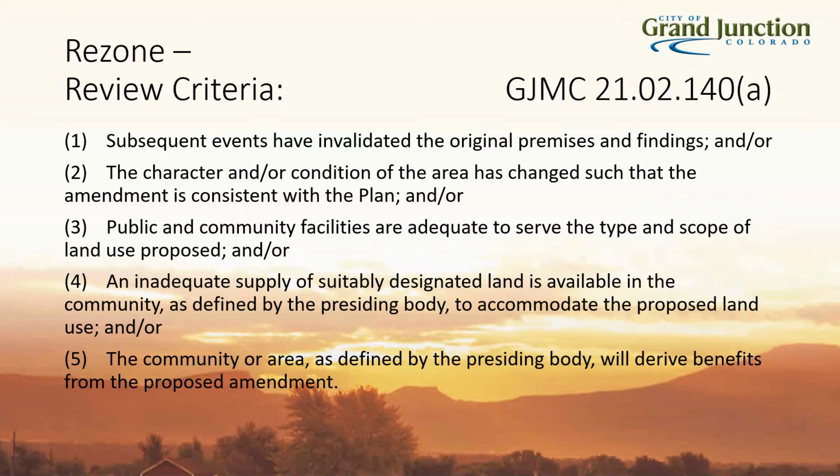As discussed in the background, the purpose of the PD zone district is to introduce design flexibility to achieve unique design goals. In staff's analysis, there are no unique elements of this small project that would warrant PD zoning. Moreover, the lapsing of the approved plan itself represents an event that may establish new premises for zoning. Therefore, staff finds that this criterion is met.